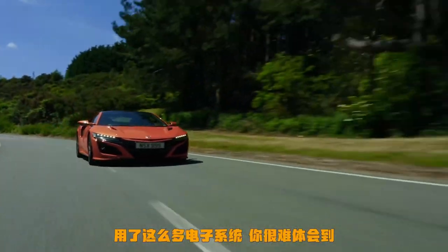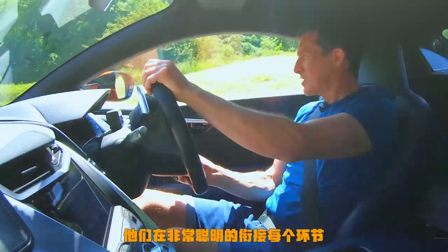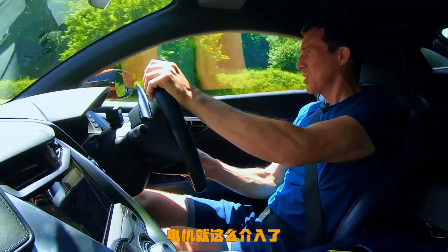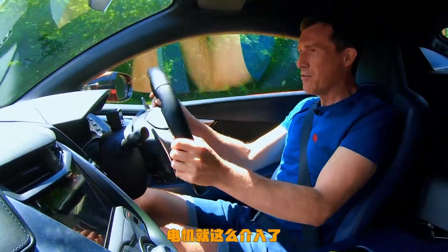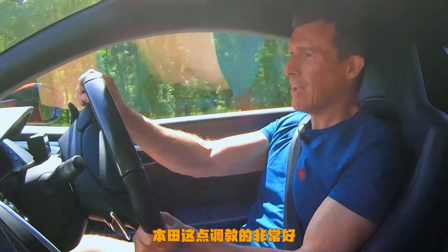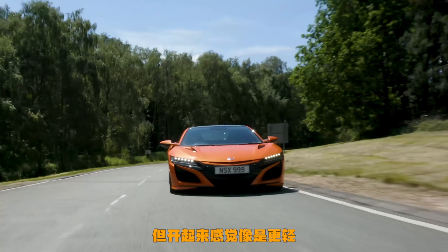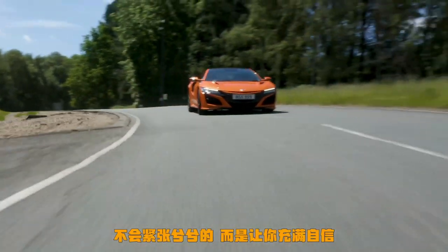Despite all its digital features, you can't really tell that it's doing clever stuff with its electric motors. It just seems to hook up and get you down the road. It feels natural. It really does. They've done a great job on it. And even though it's slightly heavier than the GTR, it actually feels a little bit lighter. Is it such an experience?